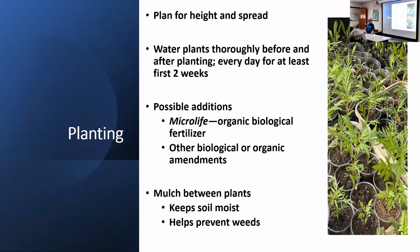Possible additions to the planting site, the planting hole, would be microlite. It's an organic biological fertilizer. And you may have some other things or find other suggestions online for biological or organic amendments. You will probably want to mulch between plants to keep the soil moist and to help prevent weeds.